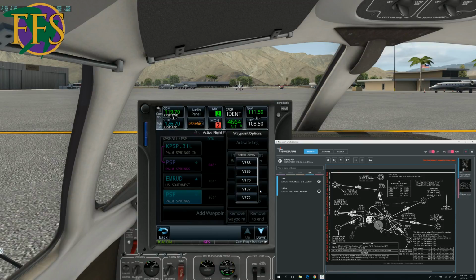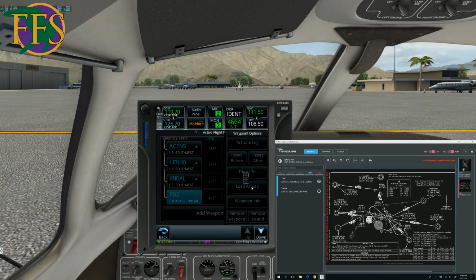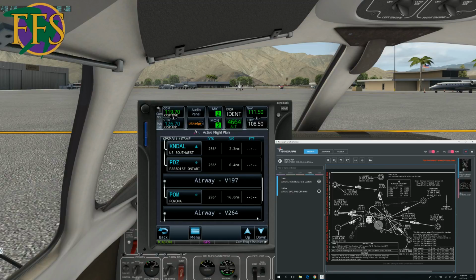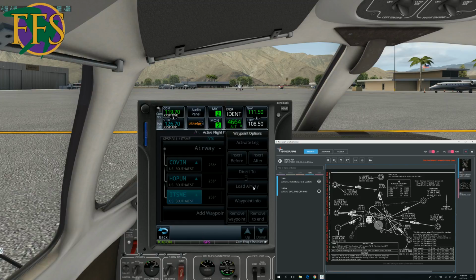Once we get to Palm Springs, we'll load an airway. Victor 388 to PVZ. Once we get to Paradise, we'll add another airway. Victor 197. And this is going to be going to Pomona. Once we get to Pomona, it's another airway. Victor 264. And that will be going to It's Me. I really want there to be an It's Me Mario. Load the airway for that, and it's Victor 186.